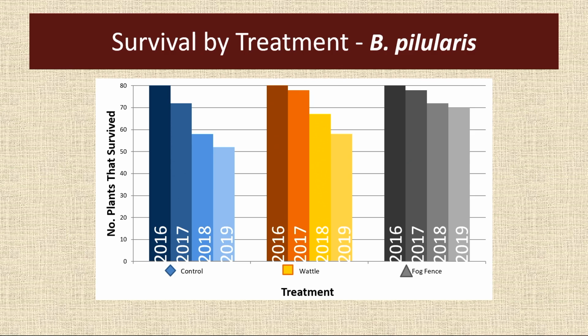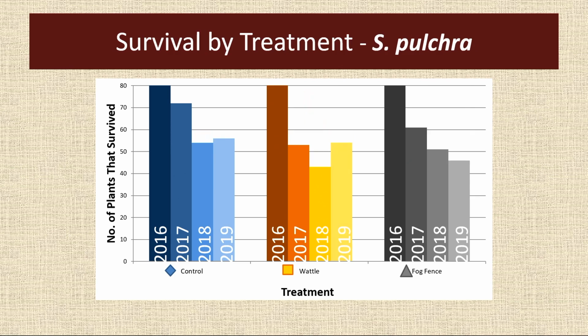And the same is true for grass. Although it's a little bit more similar across treatments. And there's something interesting, again, going on with 2018. It looks like, by the numbers, it looks like some plants died and then came back. They maybe decided to skip out on that harsh drought year. So they didn't break dormancy.